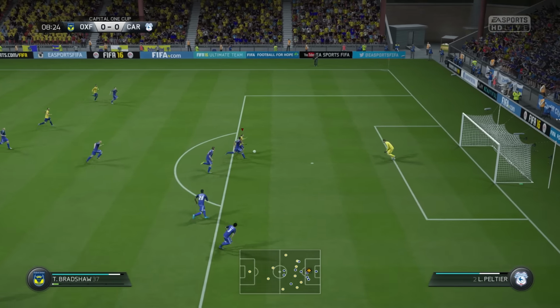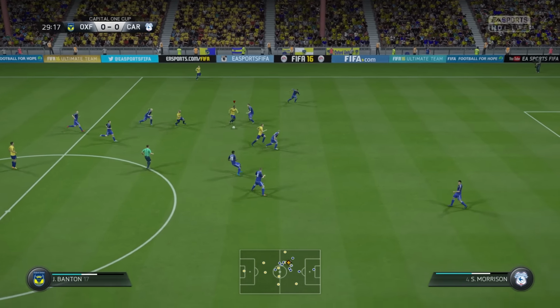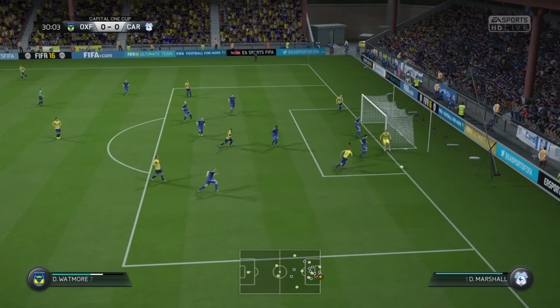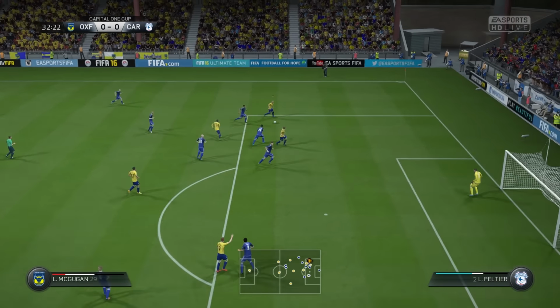This has got to be 1-0. What on earth was that? That was one of the worst finishes ever. Surely he should have scored that. He's got a chance to make up for it here though. Squares it across to Watmore, and he falls over. So it's still 0-0. Our finishing is still absolutely shocking.